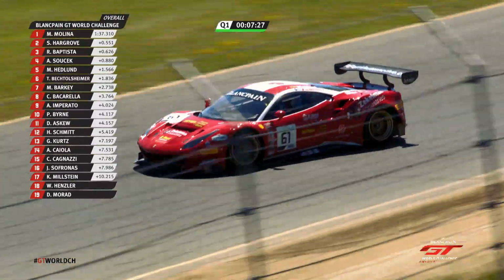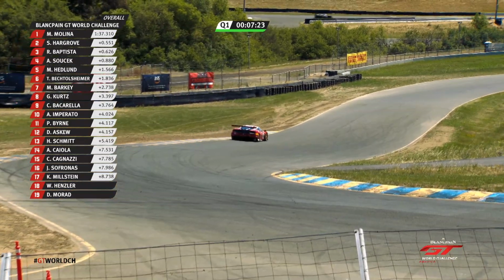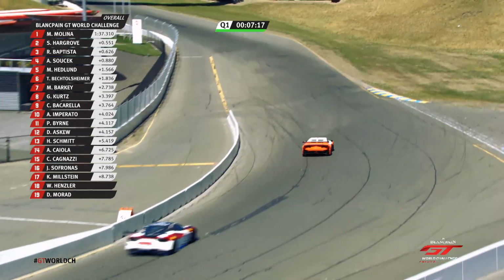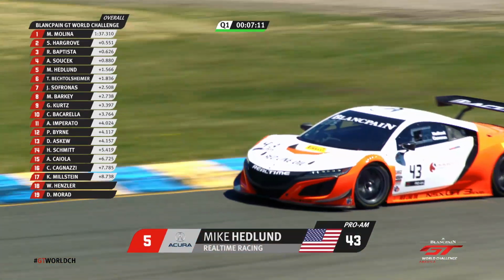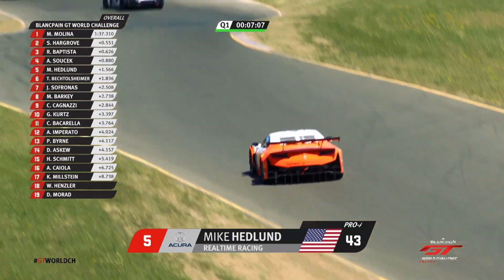Big lap behind him, the number 58, Wright Motorsports Porsche Consulting Porsche, Scott Hargrove, the Canadian young professional Porsche pilot, up into second, Cal, at a 37.8, pushing Baptista and Suchek, as we now get confirmed. And Suchek in the number 9, back a couple of spots. Great lap here for Mike Headland, drafted into this car late in the going.